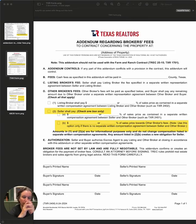Hey guys, so a couple of days ago, TAR released their own version of the commission addendum, and it's a really solid form and a great option. I'm going to go over the TAR form, and I'm also going to go over the ABOR form as well. These are both good options, and we will recommend that you use whichever form you're more comfortable with. This is what TAR looks like.